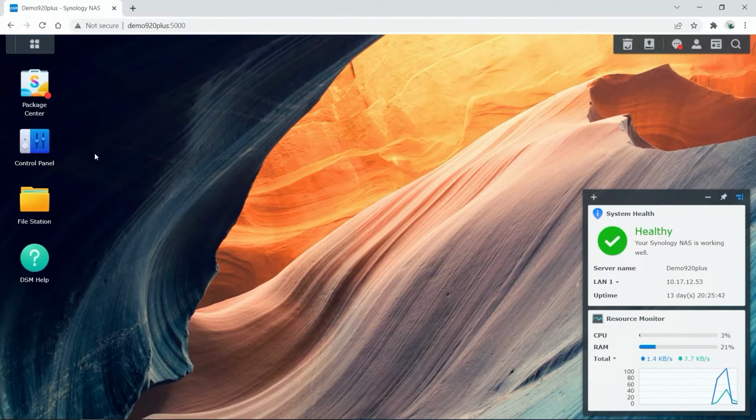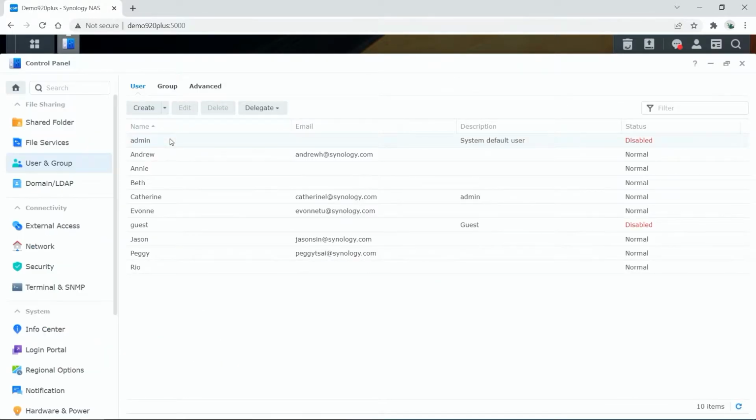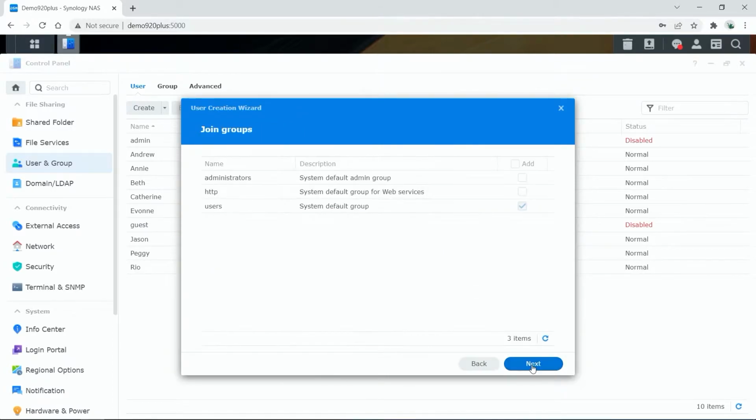Now, we would like to show you how to create accounts for your team members. First, go to the control panel, choose User and Group, then hit the Create button. Here you can create different accounts with different permissions. Let's create a user account for Ruby. Set the ID and password for a user. Then hit the Next button. Select which group to be assigned.